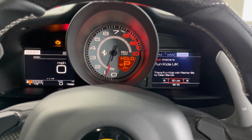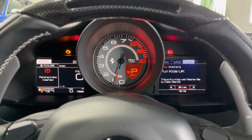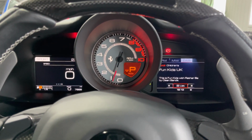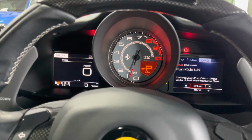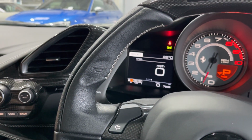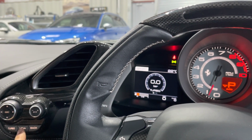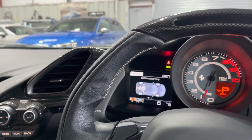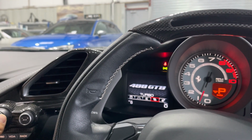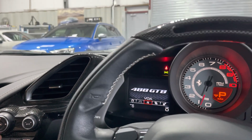Okay, so everything is controlled from these screens here. First of all, you've got the white rev counter in the middle, which was a nice option to have, and then you've got these buttons here which control this screen, and you can flick through various different menus. So for example, if you wanted to see your turbo pressure and various other bits of information relating to the car's performance, it's all through here.